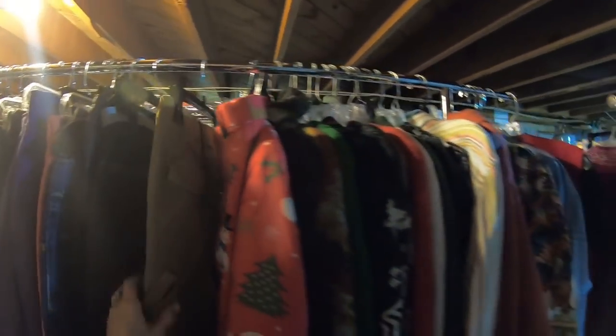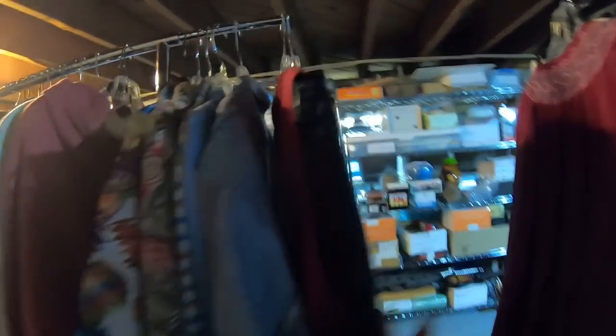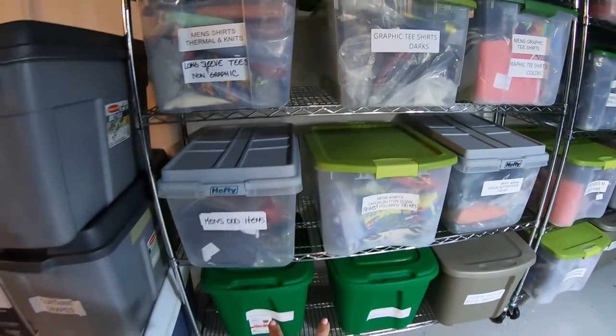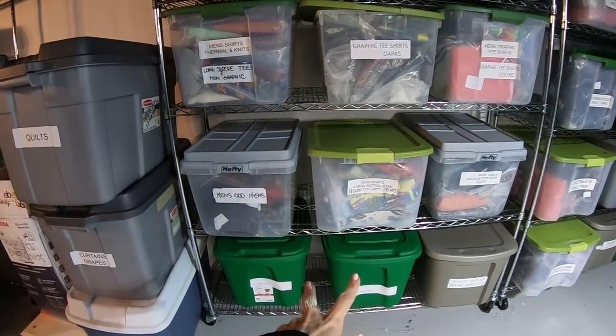Nope, these are American Eagle. All right, let's scoot through here. Scoot, scoot. And get over to the men's bin. I've showed this before. These two bins down here are the men's pants that aren't jeans.